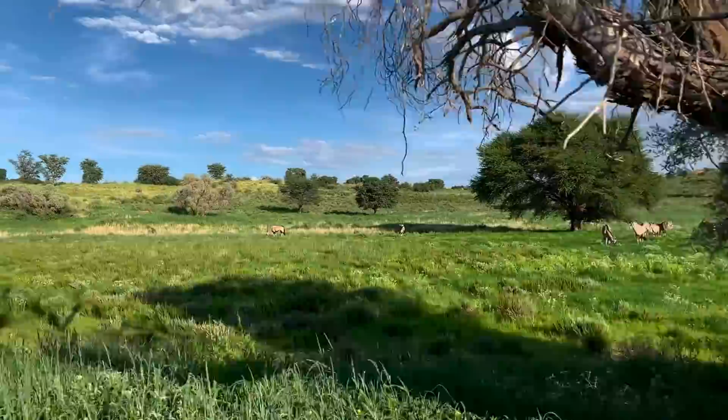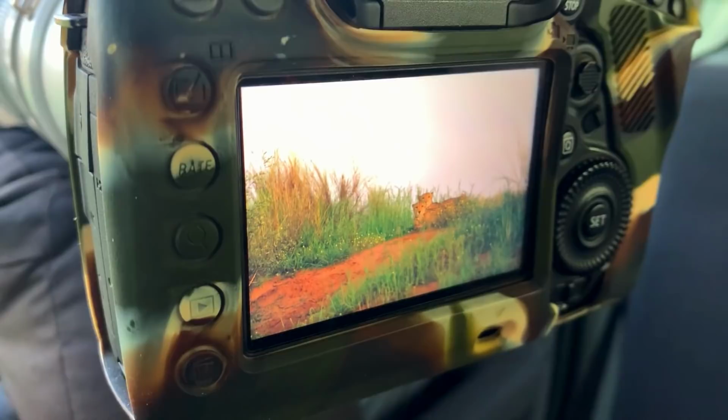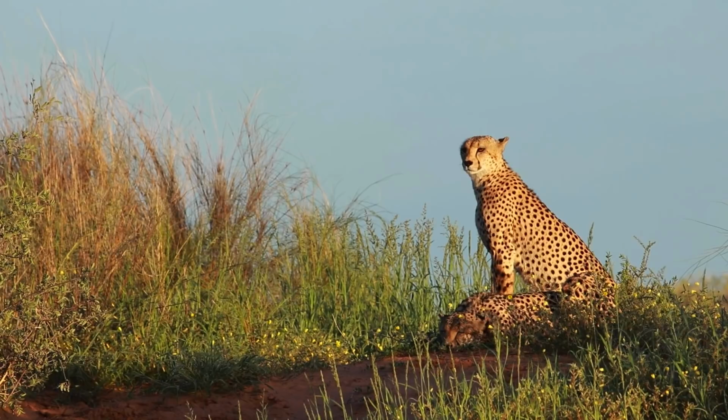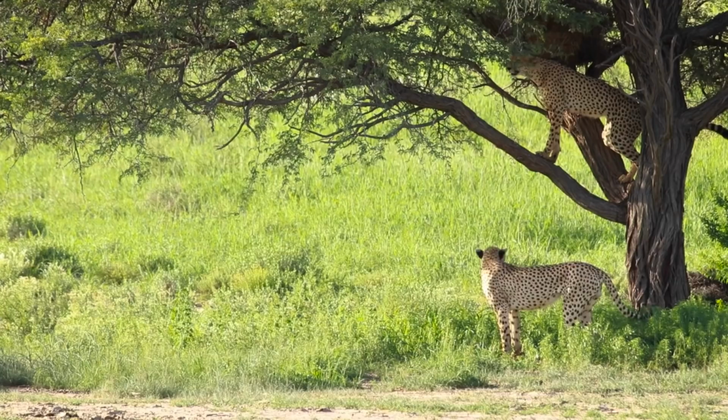We were always through the gate first early in the mornings, and on the 18th of January, before the sun rose, Owen spotted two cheetah brothers lying on a low dune. We watched as the sky behind them turned from purple to blue as the sun's rays bathed them in gold. We would find them again not far from there later that afternoon, jumping into a massive camel thorn tree to mark their territory.